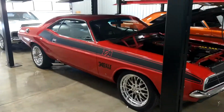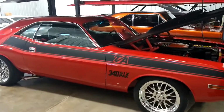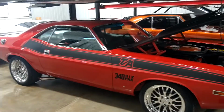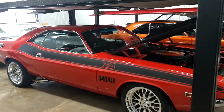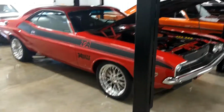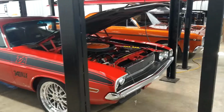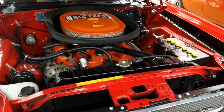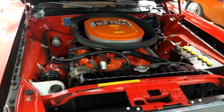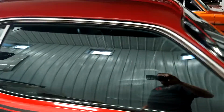This is a 70 TA. The car is all original, 100% original, except the wheels. Like I said, we have the correct wheels and tires to go on, but the bias-ply tires just drive so horrible that these are actually the wheels and tires off the blue 70. We just threw them on there so he can enjoy driving it. But it is very, very nice. Numbers matching TA. Incredible car.